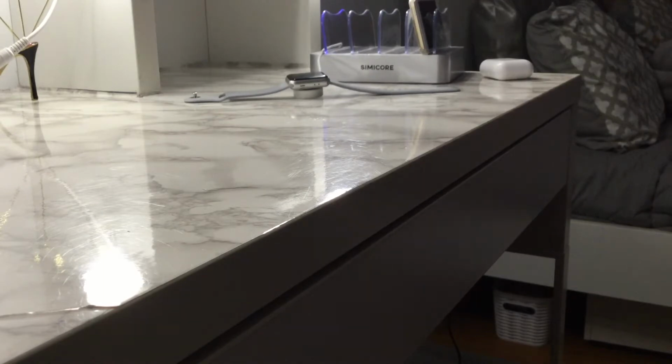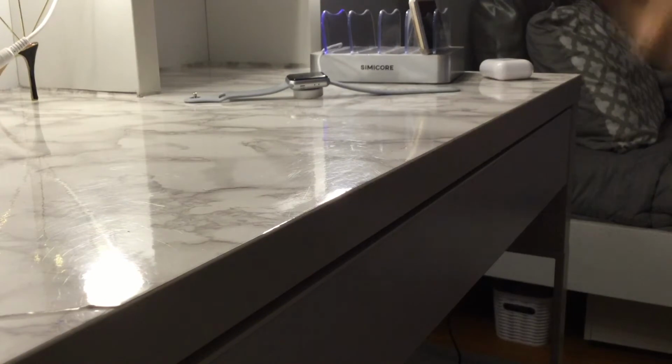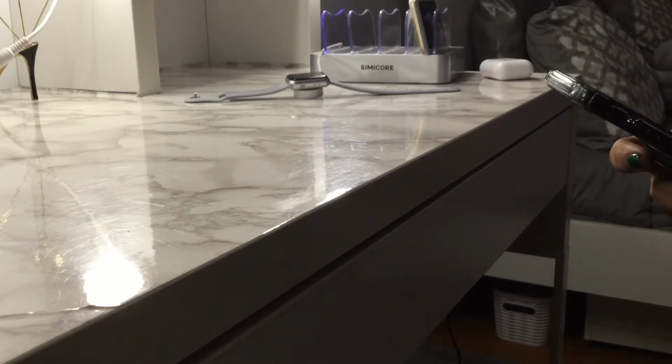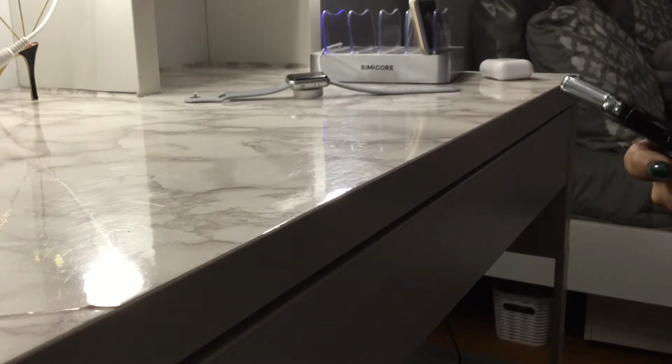Okay, so I have a whole notes section in my phone. It's called Standing Angel, and I have this whole thing called Pinterest day. So I want to do a workout, which is not really a workout, we're going to stretch, because my mom wants to work out later today with me. Then we're going to do a smoothie, we're going to do some notes. I already did my room, that's a check. A snack, makeup, skincare, definitely. I want to do a face mask or something because I've seen so many people do aesthetic stuff there.